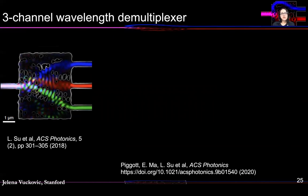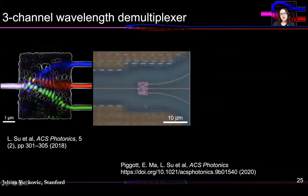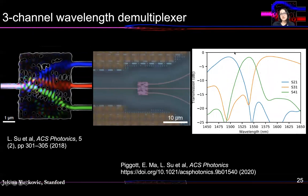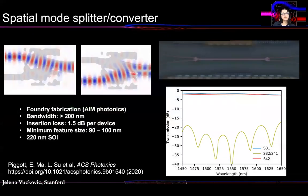Here is an example of a 3-channel wavelength demultiplexer that I showed you previously. One of the devices that we had previously made by electron beam lithography in our university fabrication facility. Here is the same device fabricated in AIM Photonics, exactly the same design. Here is the theoretically predicted behavior, and here are the measured results. And these are actually measured results for many devices on the same chip without any post-tuning. So quite remarkable and quite exciting.